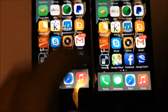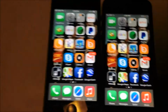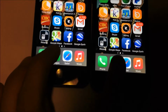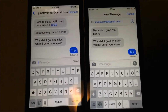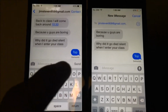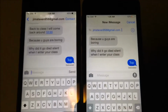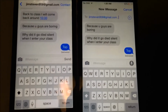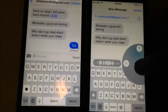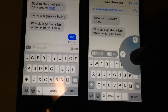And now, saving the biggest one for last, there's this new feature which everyone's going to go crazy over, even though it's nothing that big of a deal: voice messages. As you can see, this is the one running iOS 7, and it does not have that little microphone where the send button is. The iOS 8 one has this little mic here, and you can hold it, and it starts recording a message. When you let go, you can send it to whoever you're talking to in the Messages app.